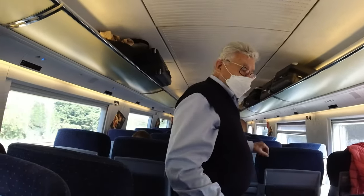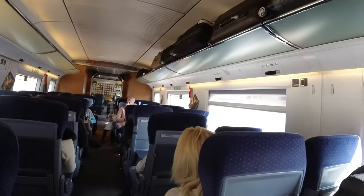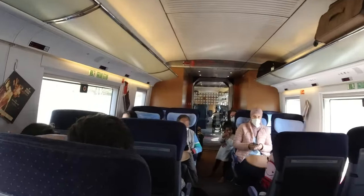And then you get the normal 2-2 configuration, which is laid out in both table and airline style seating. And as you can see, there is ample provision for luggage here with spacious roof racks running on both sides above the seats.